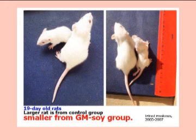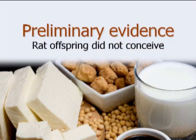Here's a comparison of 2 rats the same age, 19 days. The smaller one is from the GM group. They tried to mate the offspring of the GM group, but they could not conceive. Now, this is preliminary evidence. It was reported in a conference in October 2005, and Dr.